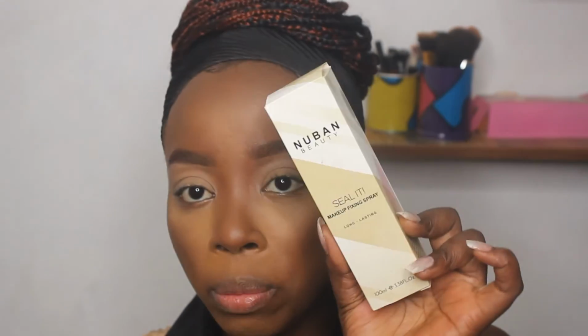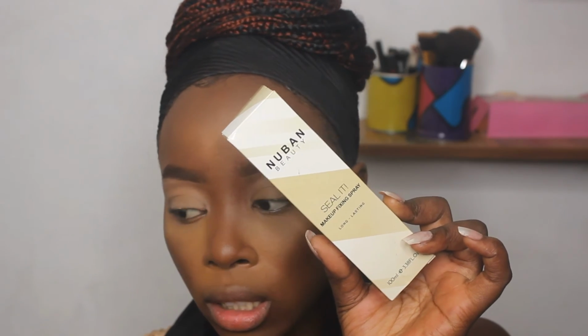I'm going to spray my face. I'll be using my Nuban Beauty Elite Makeup Fixing Spray. I think this is a Nigerian brand. I just got this one too, and I've used it once, and I love the way it works. So now I'm going to let it dry, and I'll be back.